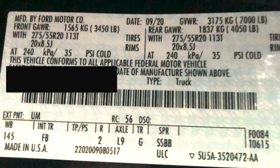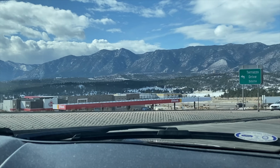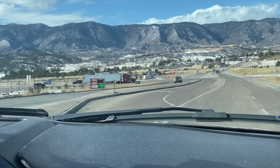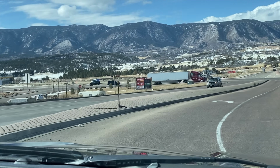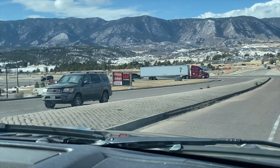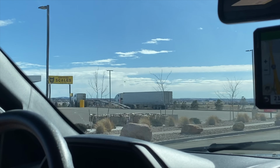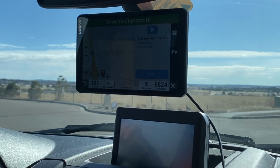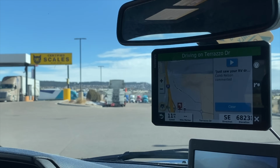Let's take a look back at the sticker in the door jamb of our truck. Take note of the gross vehicle weight rating and the gross axle weight rating for both the front and rear axles. It turns out these are the numbers that will determine how big a trailer you can tow. The only way you'll know if you're within these limits is to weigh your truck with the trailer attached. This can easily be done by taking your truck with trailer in tow to a CAT scale near you.